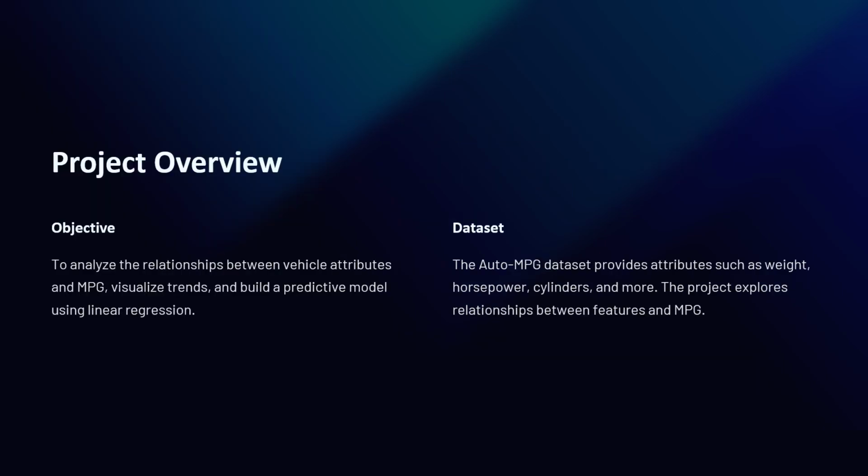All right, let's start with a quick overview of the project. The goal here is pretty simple. We want to understand how different vehicle features affect MPG. We'll analyze the data, spot trends, and build a predictive model using linear regression. The dataset we're using includes details like weight, horsepower, and cylinders, which help us explore these relationships.